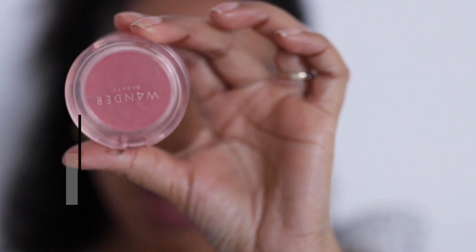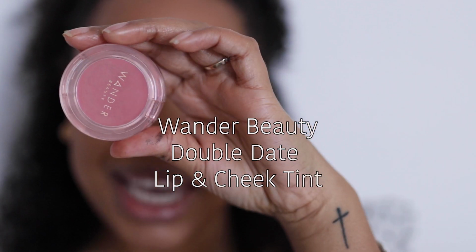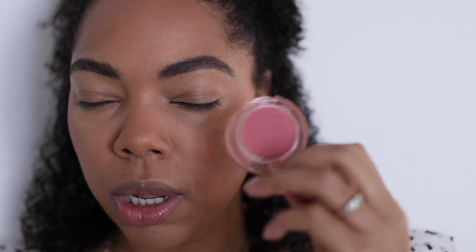So blush, you guys have been commenting on my blush in the last couple of videos and this is it. This is the reason why my blush has been popping. Is it focusing? This is from Wonder Beauty and I am obsessed with this blush. It's the Double Date tone. It does have a 2-in-1 where you can use a glossy section. I just use the blush.